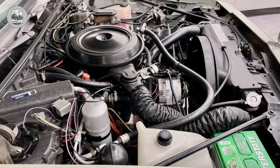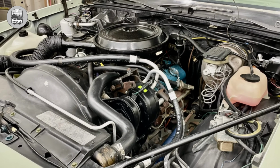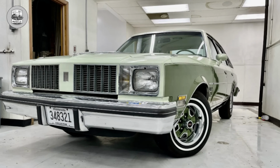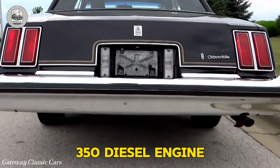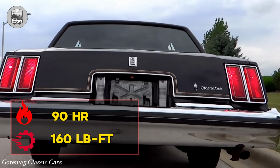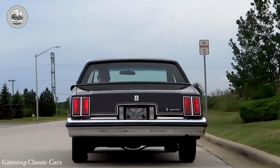At the heart of the 4.3-liter diesel, also known as the LF7, was a cast-iron block and head design, which displaced 260 cubic inches. It was supposed to be a smaller, more efficient counterpart to Oldsmobile's larger 350 diesel engine. However, it only managed to produce a dismal 90 horsepower and 160 pound-feet of torque, which made it one of the slowest V8 engines ever put into production cars.